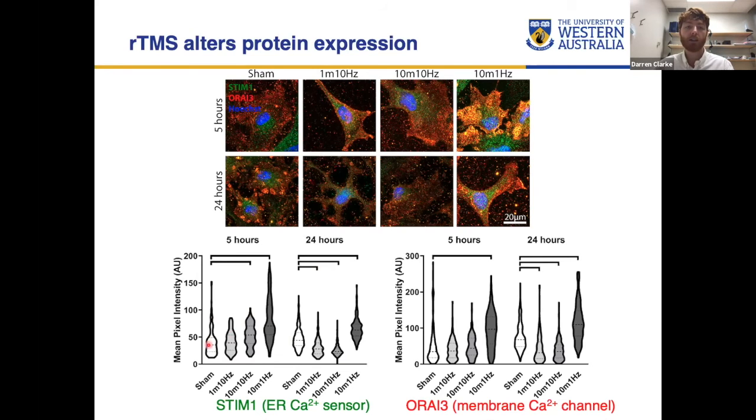Sham is on the left, and we have the 2 10 hertz groups followed by the 1 hertz group. At 24 hours, I'd just bring your attention to those for the 2 proteins. We see a reduction in immunolabeled protein intensity for both of the 10 hertz protocols for both proteins, which complements what we found with the mRNA results, which is promising.